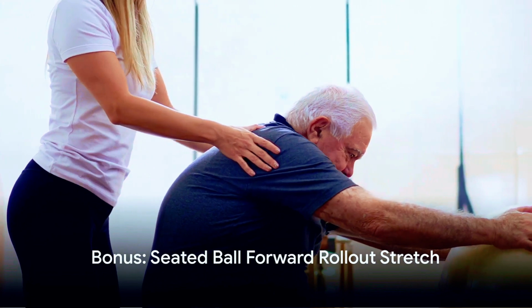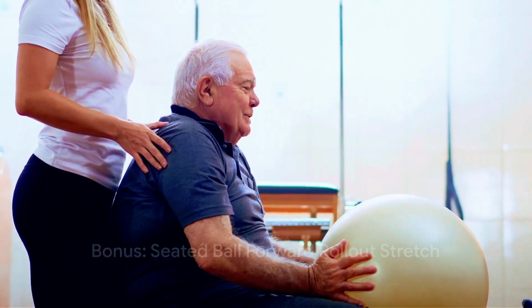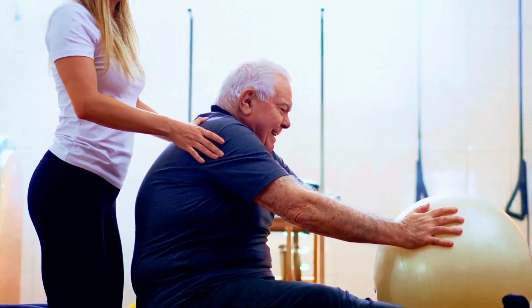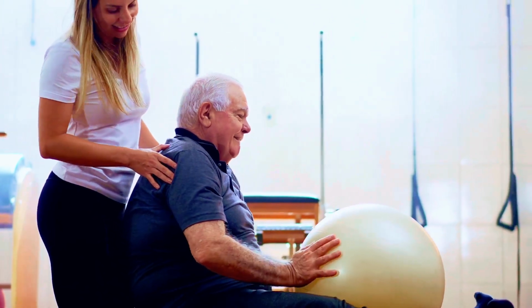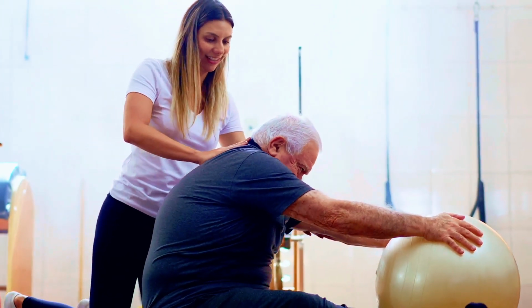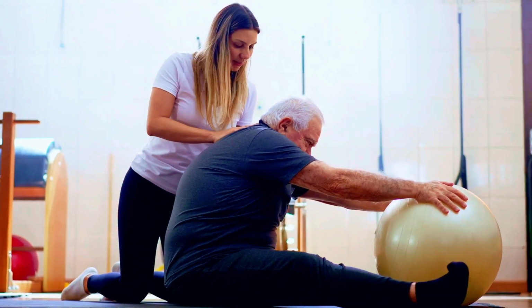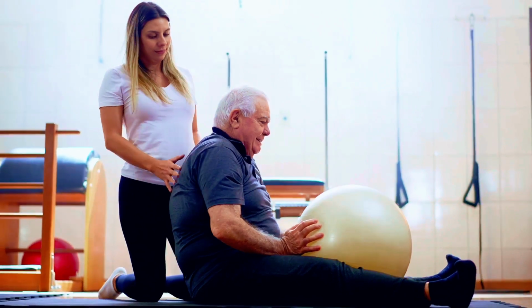Concluding with a bonus, our 10th stretch exercise is the seated ball forward rollout, a powerful dynamic stretch that offers numerous benefits for your body. If you're fortunate enough to have an exercise ball, this stretch can work wonders in alleviating low back pain and improving your overall flexibility and posture.